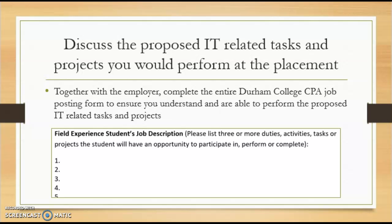This will ensure you and the employer have a clear understanding of what you will be doing at placement. Before the placement starts or during the first few days, together with the employer, you'll be encouraged to complete a work plus hours contract to identify the very specific tasks you will do, when you will do them, and how much time you will take. You may want to discuss these topics now to confirm the field placement will address your goals and requirements.